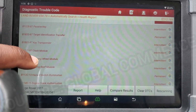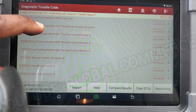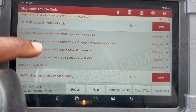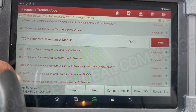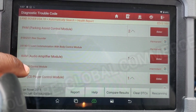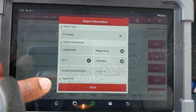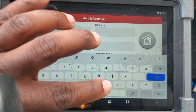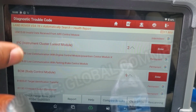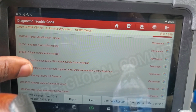So I think we're going to focus on the BCM and the cluster. First thing I'm going to do is save the report of all of this, and then I'm going to erase the codes and see what comes back. We had a low power issue too, so that can cause so many of these codes to come up. So I'm going to save this. All right, main codes that came back: lost communication with the engine computer, instrument cluster as well. It didn't complain about the BCM.